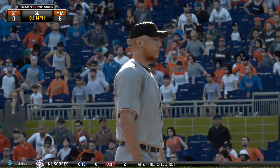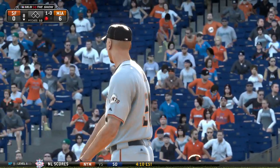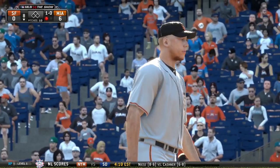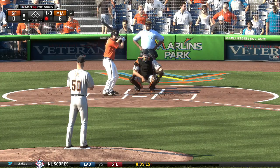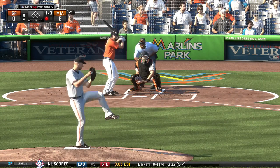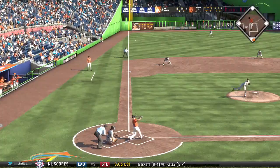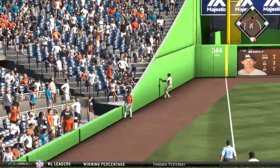Good late break to the slider here, but he takes it in on the hands for ball 1. Here we go. Swing and a ball hit to the left side, and this is going to wind up a souvenir.